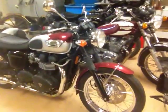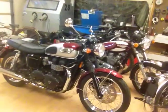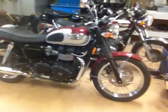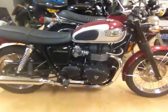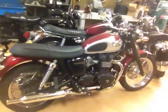This is one of my riders. This is a Triumph Bonneville Modern. I just sold my Harley-Davidson. I had an FXE 1975 that was sort of a little bit customized, modernized I should say, but I just sold it. And I've been enjoying riding this Triumph.